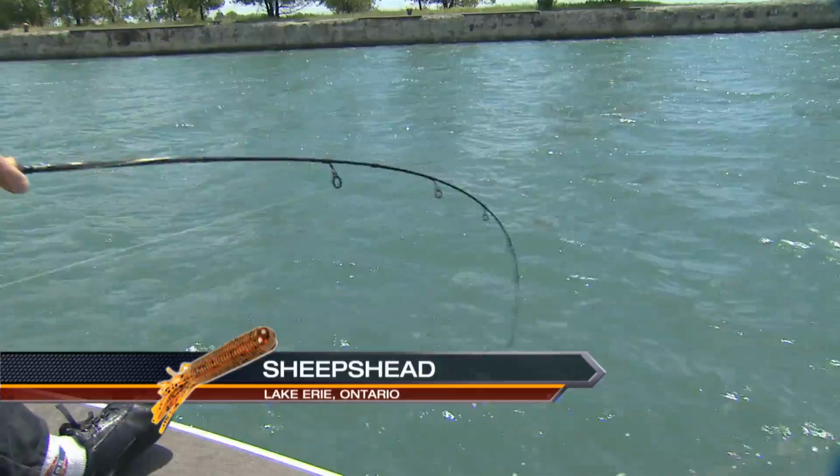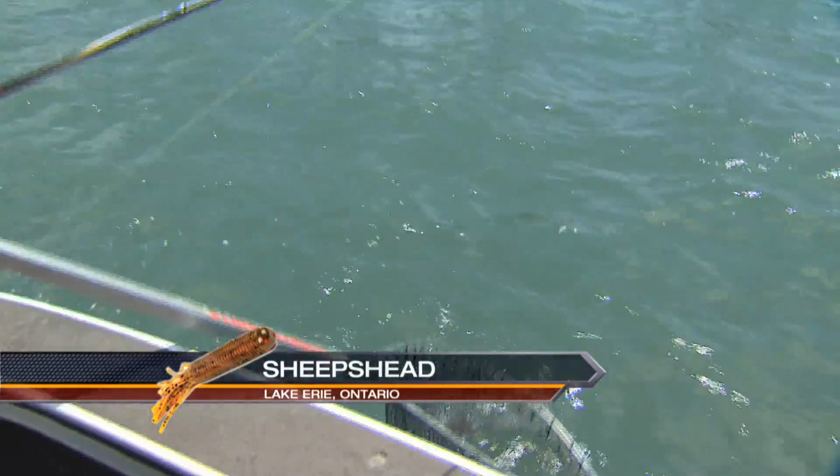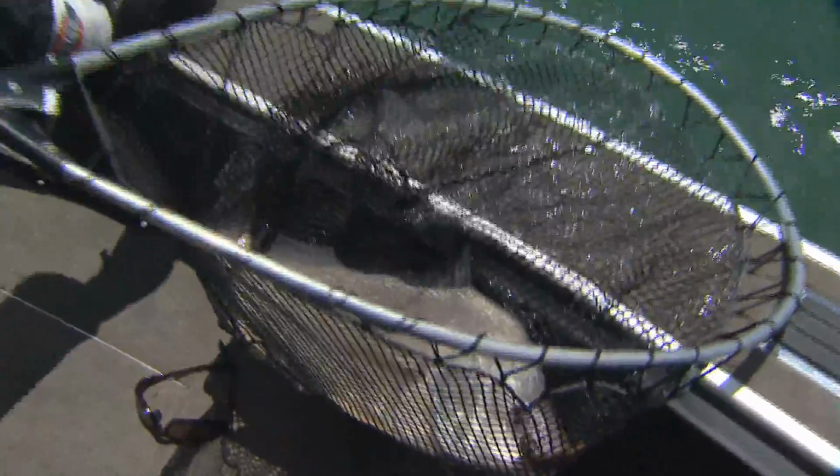I think maybe we should start a sheepshead tournament series. You know what? They get some big sheepshead. That'd be fun. We're making it look easy here, but these guys are hard to haul up and down.